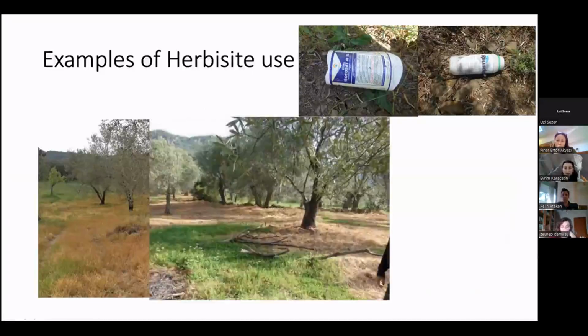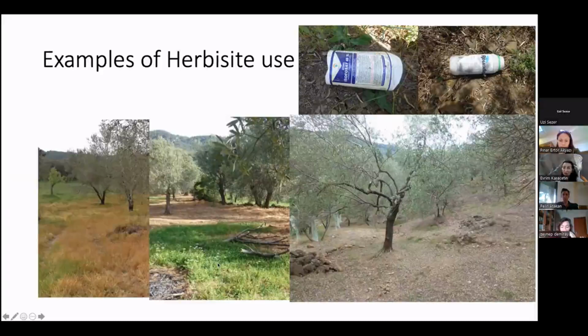And you can see actually many different ways of applying it. You can see that the tree circle was only treated with herbicide, but they didn't spray any herbicides here. But sometimes they're applying it to the whole field. This is a very steep, slopey olive grove.